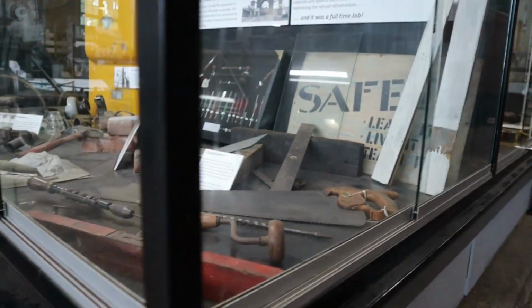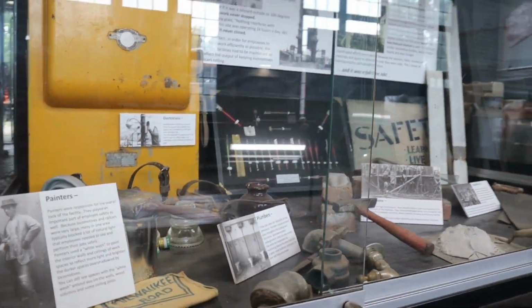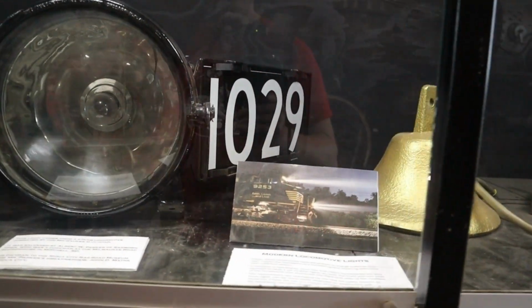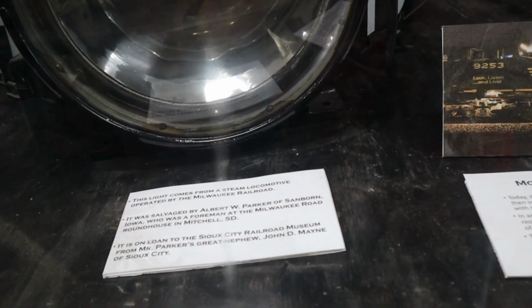And here's some tools in this case right here, including the paintbrush. And here's a steam locomotive's headlight, and here's what it says. You can see that clearly.